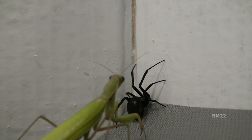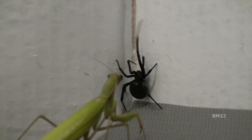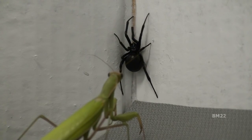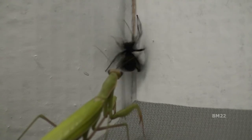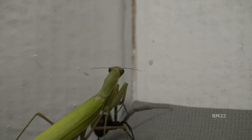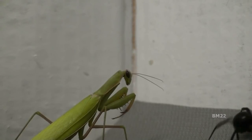The praying mantis wanted nothing to do with this spider once he saw that red hourglass on it. I think that's what the deal is, because I've had a praying mantis in a jar before and we gave him a giant house spider, a spider that was three times bigger, just a big old spider, and he just attacked it and ate it. But as you can see from this video, this mantis wants nothing to do with this black widow.